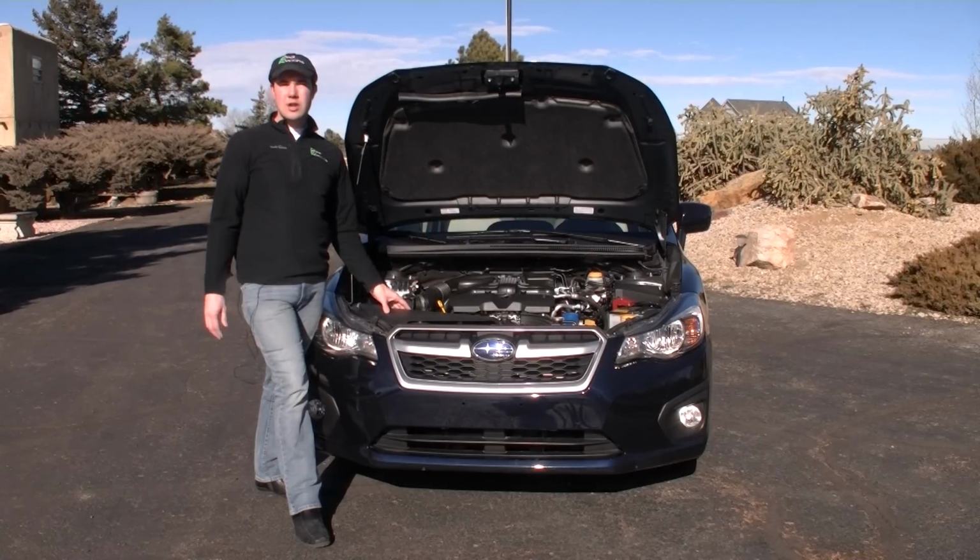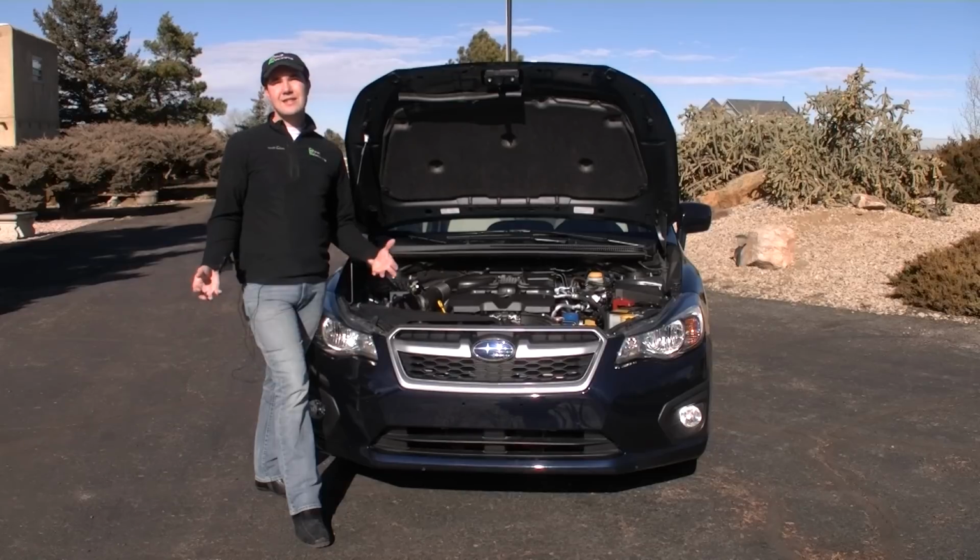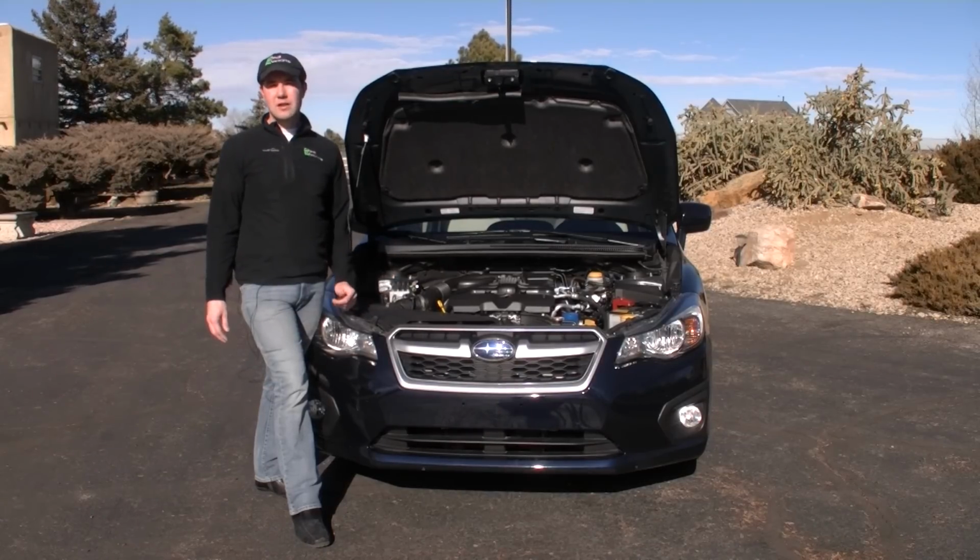Now, the thing you will notice is it is pretty noisy, because it does keep you revved up pretty good to keep this car motoring around. All right, so that's the Real First Impressions video edition on this 2014 Subaru Impreza Sport Limited.